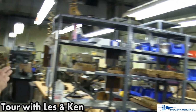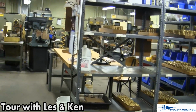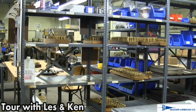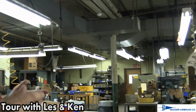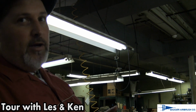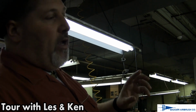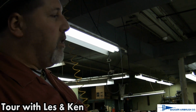Now, this area here is soldering and assembly. I mentioned that we're primarily an assembly house. A lot of people don't realize how Badger came to be. My grandfather and my dad used to make screw machine parts for Paasche, Thayer & Chandler, and World Airbrush. This goes back to the early 60s. And because of that, my dad got very acquainted with the airbrush and took a great interest in it.